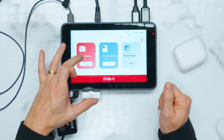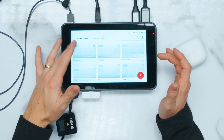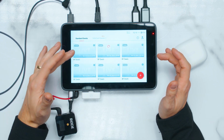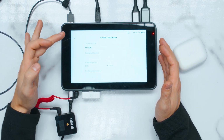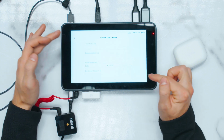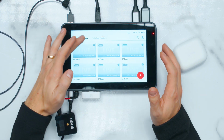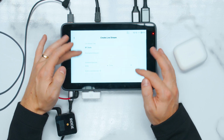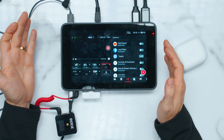So when I enter the live stream mode in here, I'm already signed in. You can see I've done lots of different live streams before, and basically these are ended. In order to do that again, all I have to do is duplicate it or press this little button on the corner there, and I can just start a new one. Since I already had some cameras and settings set up in there, I'm just going to duplicate the last one, create it, and then I click on it.